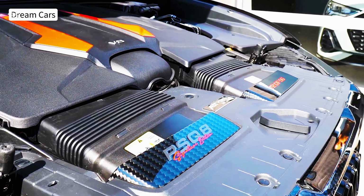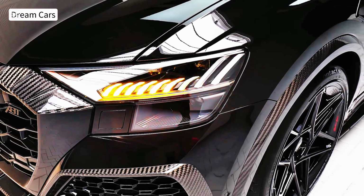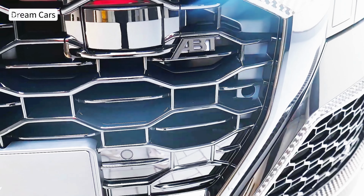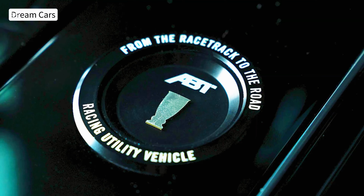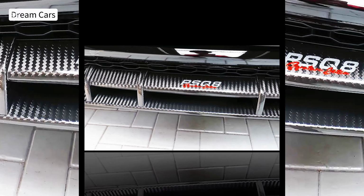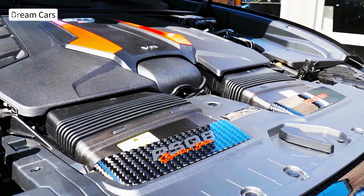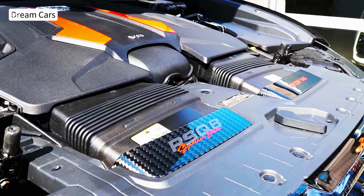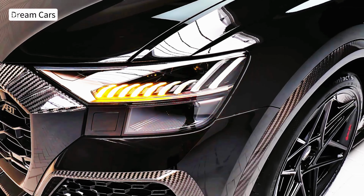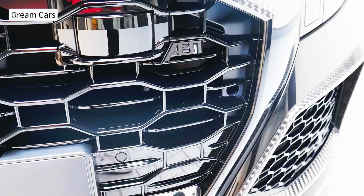The power is sent to all four wheels through Audi's legendary Quattro all-wheel drive system, ensuring superior grip and stability, whether you're driving on dry pavement or navigating challenging weather conditions. The 8-speed Tiptronic automatic transmission delivers seamless shifts, while the dynamic steering system adapts to your driving style, providing both precision and comfort. Thanks to adaptive air suspension and ABT Sport suspension springs, the RSQ8 ABT provides an incredibly smooth and controlled ride. Whether you're cruising on the highway or taking on twisty mountain roads, this SUV feels nimble and agile, offering unmatched handling and performance.